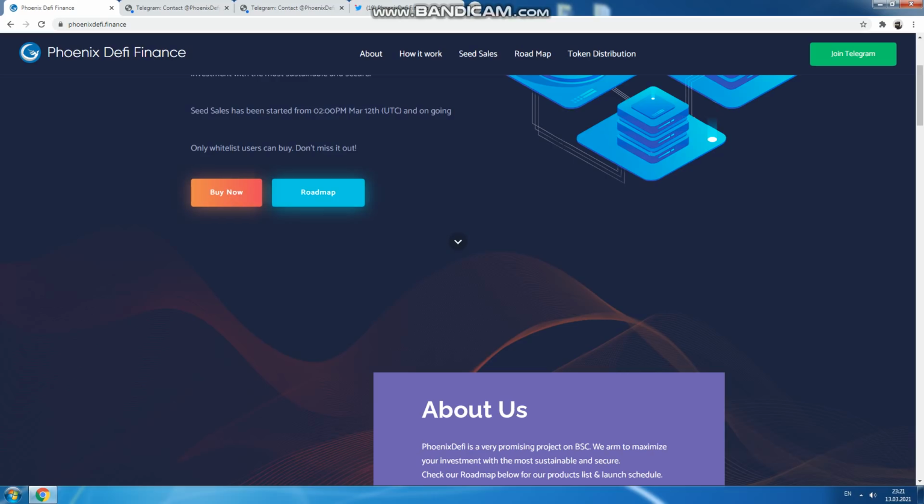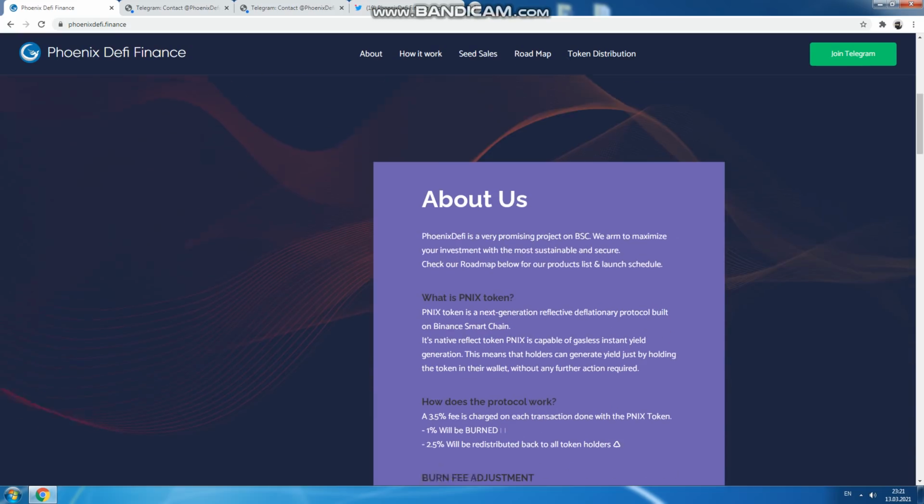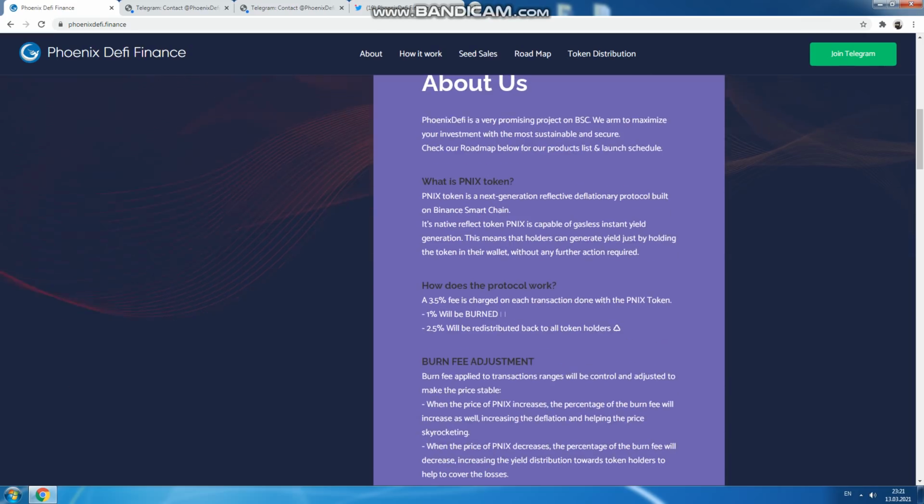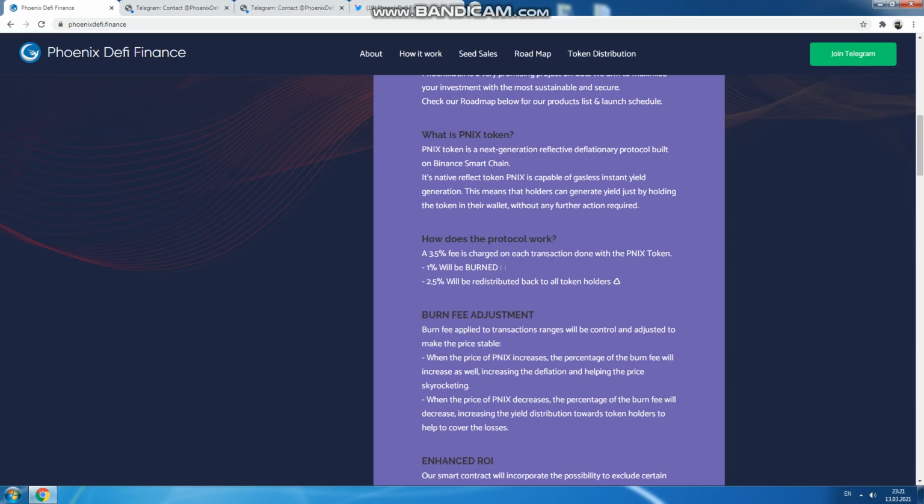Roadmap, how it works. PhoenixDefi Finance and presale roadmap, token distribution. This is about us, the PhoenixDefi project. PhoenixDefi is a very promising project on BSC. We aim to maximize your investment with the most sustainable and secure. Check our roadmap below for our product launches and launch schedule.